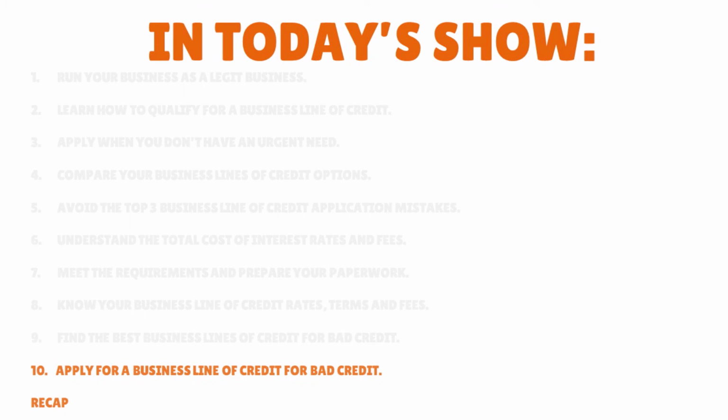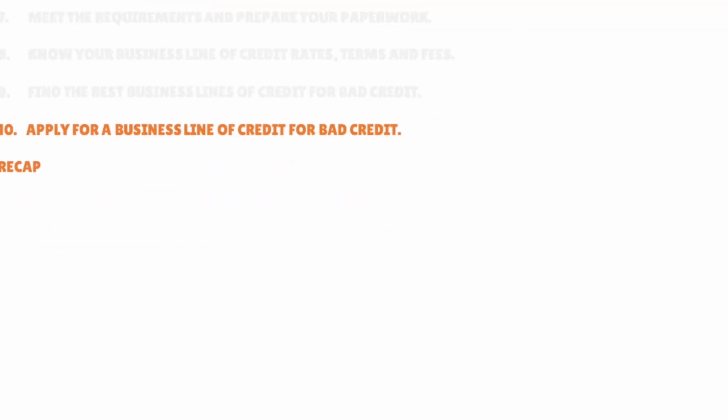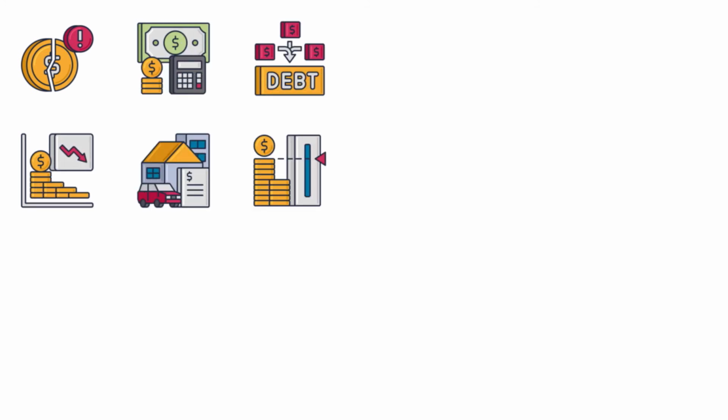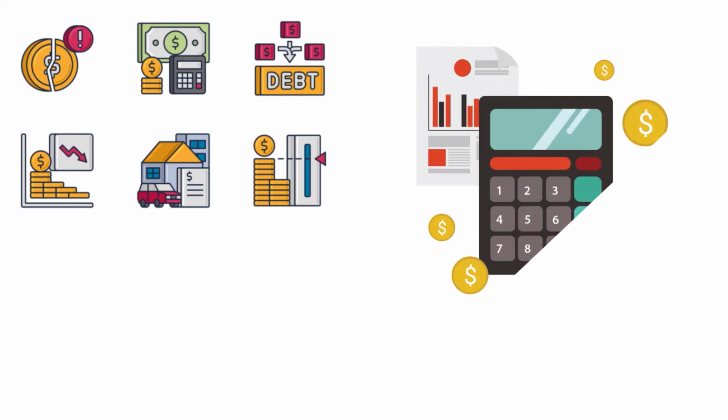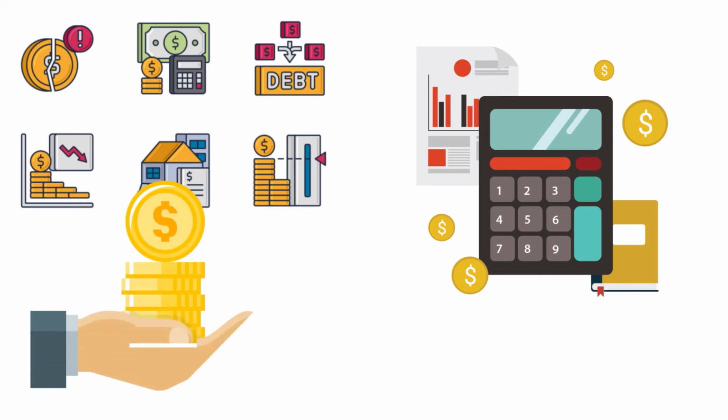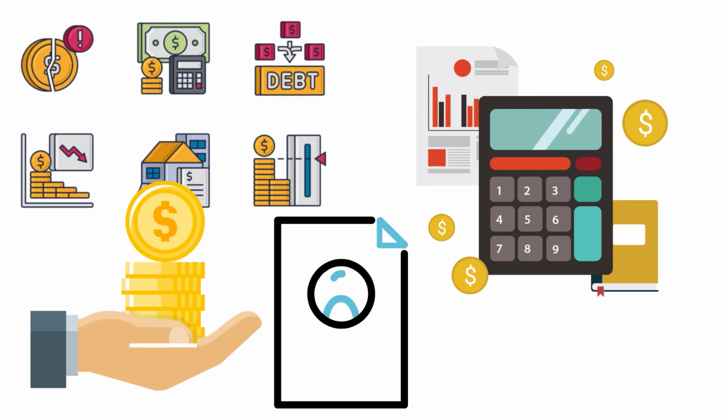Step number 10, last but not the least. After doing all these things that I just spoke about, I want you to apply for a business line of credit for bad credit. You have to find the lender that suits you, the lender that lends to the industry you're in. And remember that most fintech lenders have streamlined their application by fully digitizing it. So after completing a short form, you'll then have the option to connect your bank account so lenders can examine your cash flow, or submit bank statements.